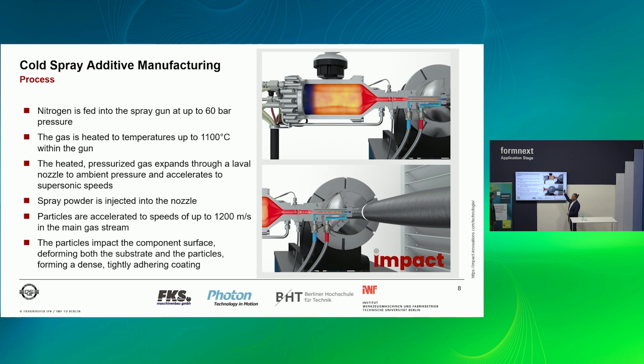And then we have a Laval nozzle, which applies the very same principle that is being applied also in any kind of jet engine, basically. So this Laval nozzle accelerates the jet stream up to 1,200 meters per second, so basically Mach 3. And those carrier gases then apply and accelerate the powder particles. In our case, it's steel 316L, also to supersonic velocities, loading those particles up with very high kinetic energies.